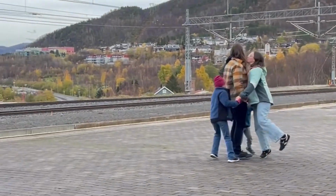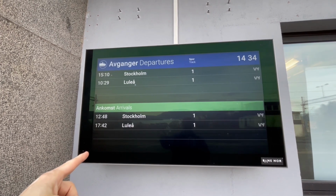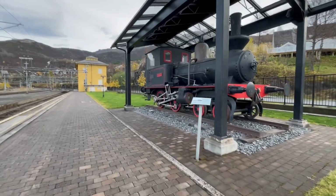Departures and arrivals board is always pretty simple here. You can go to Luleå or you can go all the way to Stockholm. And what's this? Look at this amazing thing.